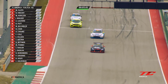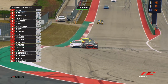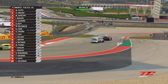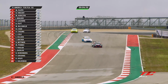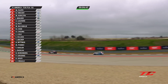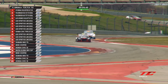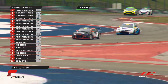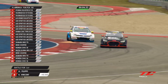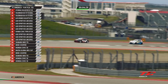Vincent goes with him. But it's only a half-second gap between the leaders right now with under 5 minutes to go. This is where we're going to see whether Phillippe, you alluded to it, is he saving just a little bit for just such an occurrence? It's time to spend it. Boy, isn't it? Make that withdrawal. Yeah, Vincent almost looks a little tidier. Yeah, he does. He's doing a really nice job.